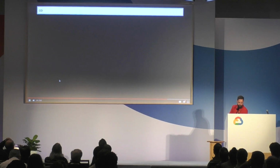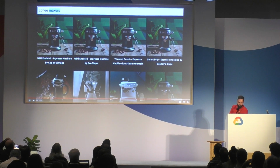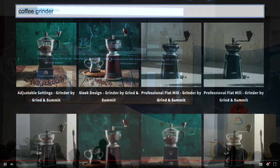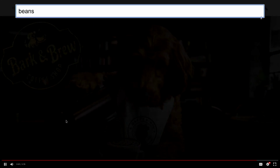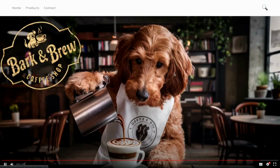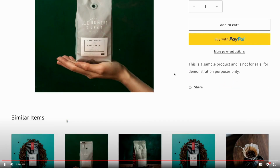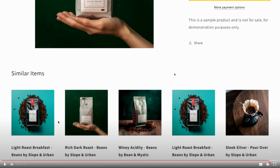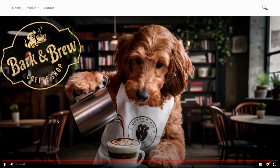So now I click that, I've got access to my search, and there's all those search queries that I'm able to access, coffee grinders, coffee beans. And then whenever I click on one of these, at the bottom of the screen, you're able to see that serving config that I created earlier for similar items. So now what this is doing is it's taking the product ID, it's making an API call to Search for Retail, all through application integration, and then returning my similar items. And that is it.